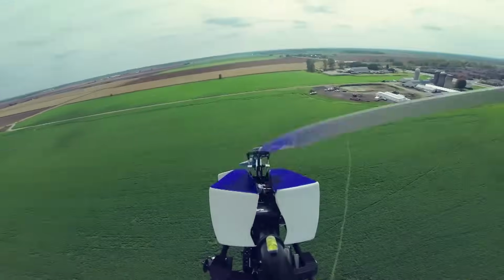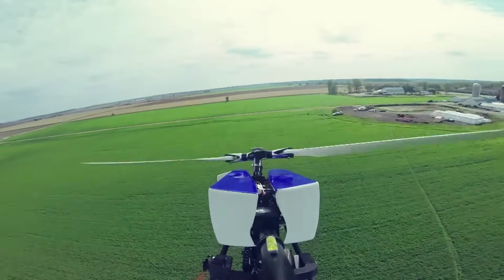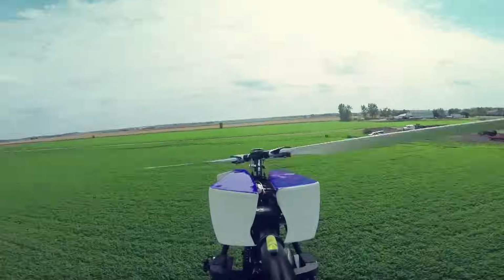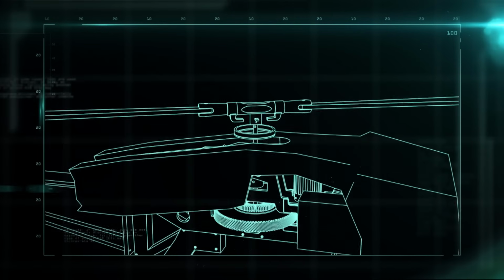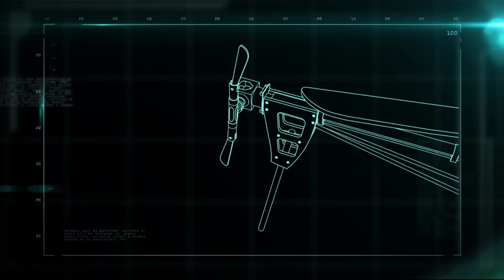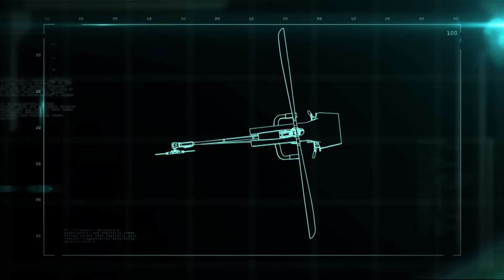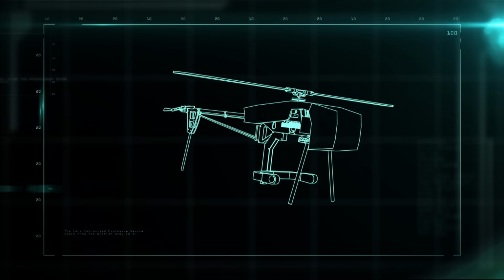Just like a full-sized helicopter, the drone is based on angled elements that provide lift and prevent the aircraft from spinning out of control. There are 2 drive systems, one in the main body of the frame and one in the tail. This 2-way drive helps to stabilize the drone so it doesn't spin and helps with the yaw, or left and right turns.